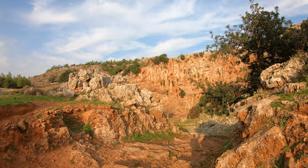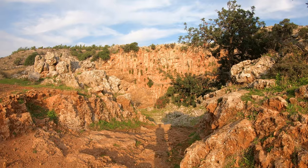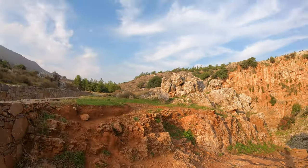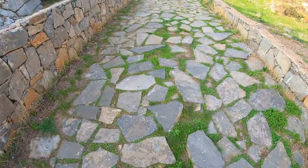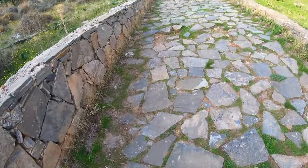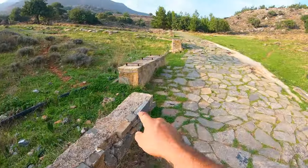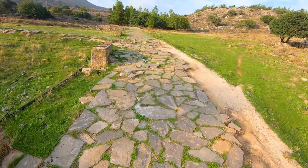Okay, so the bigger perspective I will give you with the drone, but with the camera I will show you the cave inside. But first let's show you a little bit of what they have built here for you if you want to sit, drink a coffee, have a chat, and then just enjoy yourself and your time. It's a very nicely built path made out of rocks. I have been working in such construction, making houses and walls out of these rocks.